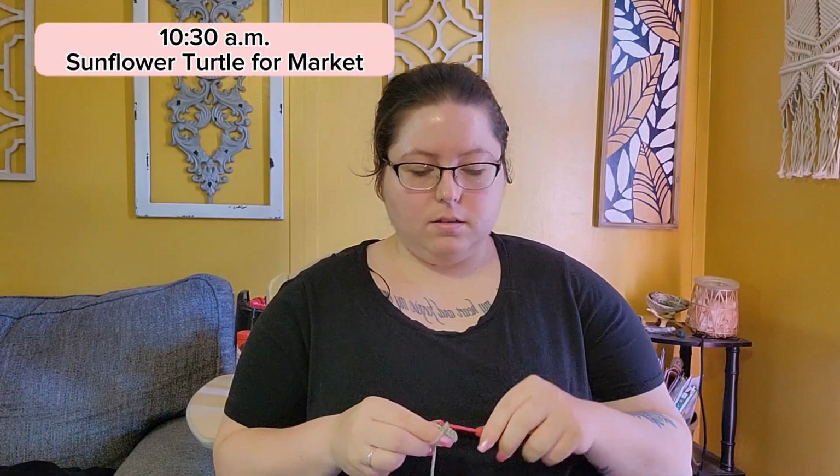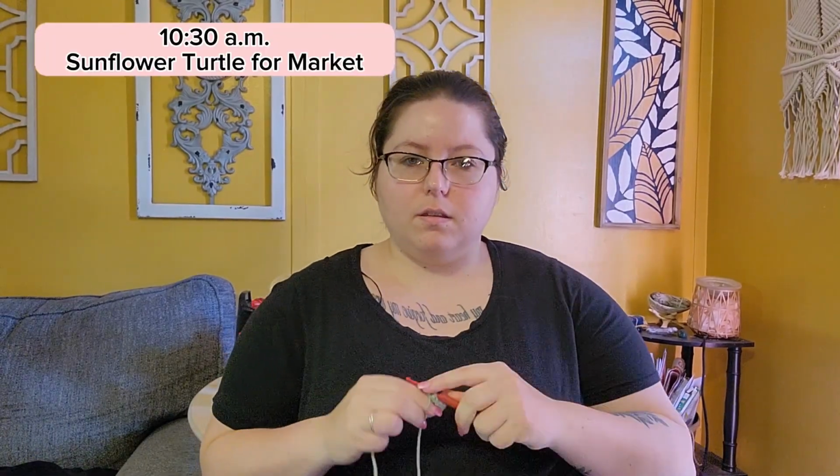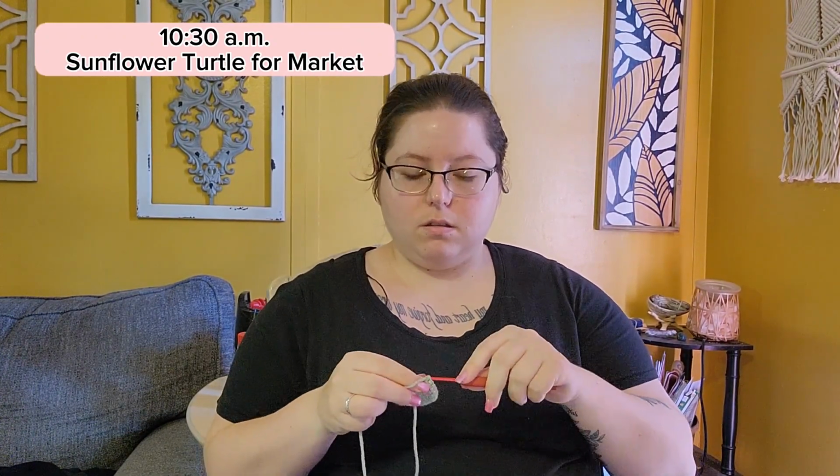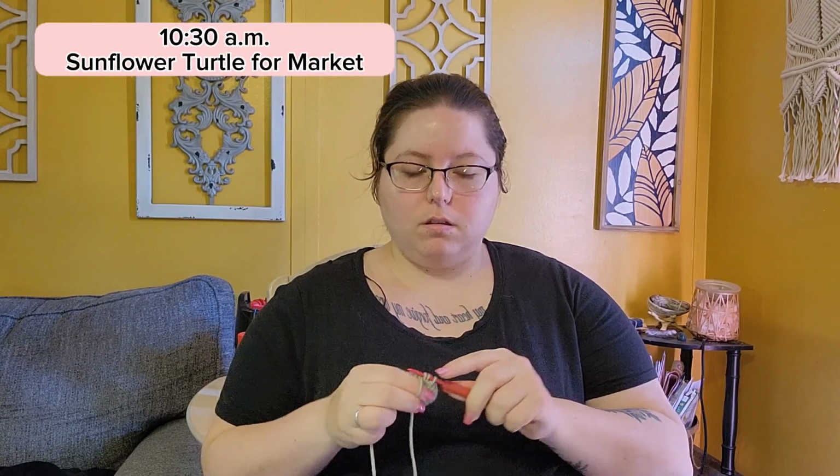So anyway, let's get to it. So to start off market prep today, I started with a sunflower turtle. It's a pattern I got on Etsy. I only have one other turtle and it took a while to make, so I was looking for something that would maybe be a little faster.